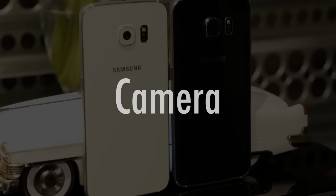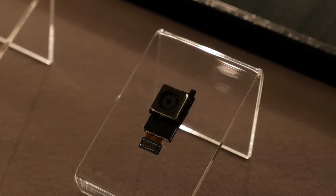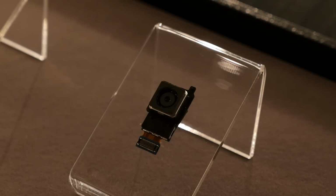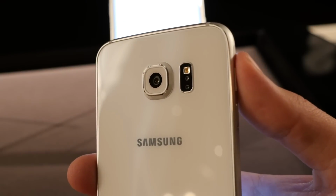6. Camera. The main camera on the Galaxy S6 has the same 16 megapixel resolution that we saw on the S5, but don't let that fool you into thinking that the quality of the camera hasn't changed. The S6's sensor and lens has been vastly improved, now being able to capture more light with an f1.9 aperture, meaning you'll be able to take better quality photos and videos in low light conditions.